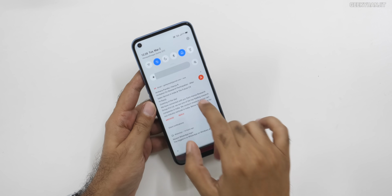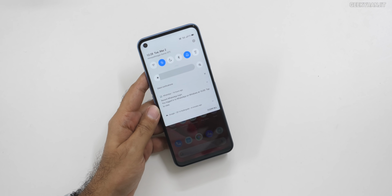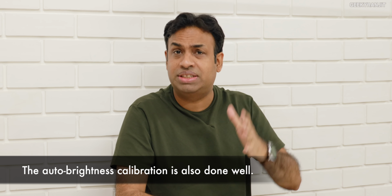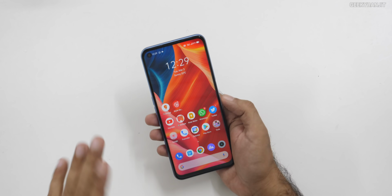Another thing that I really liked is that the screen is actually really bright on this one. I'm not keeping it on auto brightness because my camera, it goes very bright, but the brightness is good. And if you keep it on auto brightness, and even if you go outdoors, it's easily visible because it can go pretty high to about 600 nits. So outdoor visibility is also not an issue. So they have put a good quality screen.